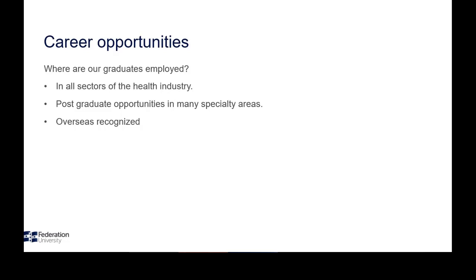There's lots of postgraduate opportunities. A lot of nurses go on and do postgraduate stuff in specialty areas. So there's lots of specialty areas that nurses can work in: pediatrics, midwifery, critical care, intensive care, emergency departments, community health, you name it. The list goes on. And our qualifications at bachelor level are recognised overseas, and there are opportunities to actually work all across the world with this qualification as well.